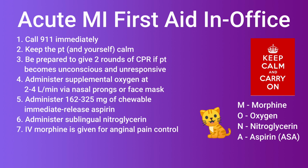And once the paramedics arrive, be sure to tell them what you had administered so far, and most likely they'll give IV morphine, there's the M, en route to the emergency department to help with anginal pain, and may give antiemetics concurrently to minimize nausea. It's so important that you don't allow the patient to drive themselves, because paramedics have the advantage of monitoring blood pressure and heart rhythm to forestall complications as they speed the patient to the ER. And it's just silly to have a person who's having a heart attack driving themselves and putting others in harm.